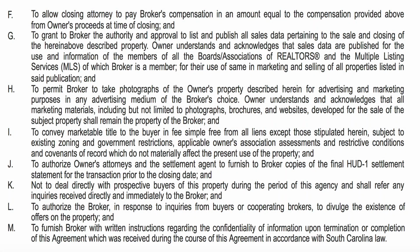And then letter M, let's see, to furnish broker with written instructions regarding the confidentiality of information upon termination or completion of this agreement, which was received during the course of this agreement in accordance with South Carolina law. So if the seller told you something, the seller needs to write it to you to say, hey, you need to keep this particular information confidential, and I'm letting you know, I'm writing it down. I don't want you talking about it even after the termination of this agreement.